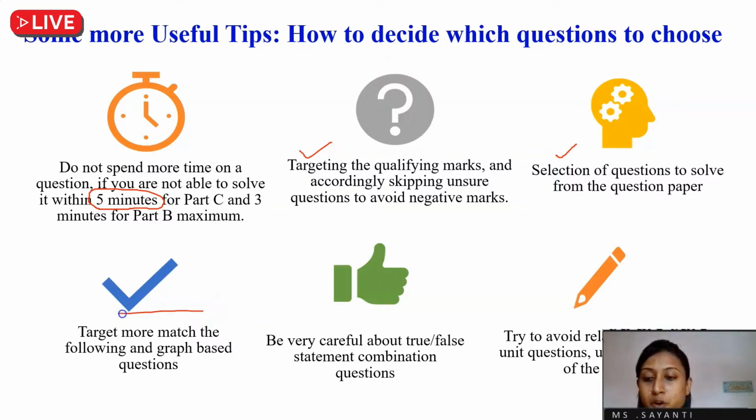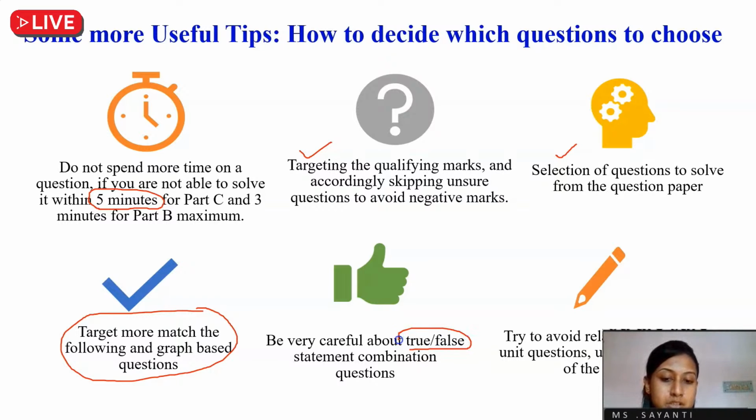Target more match the following and graph based questions. If they are from your studied units, just go for them. They are very scoring portions. Be very careful about the true or false statement combination types of questions, because sometimes there are some tricks. There will be some tricks in those true and false types of questions. Try to avoid related or combination unit questions unless and until you are 100% sure about it.